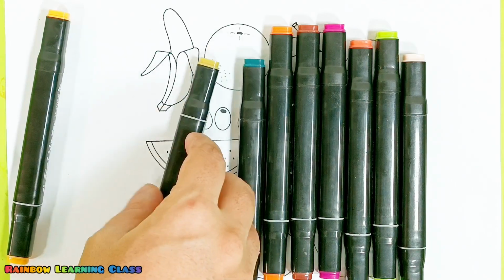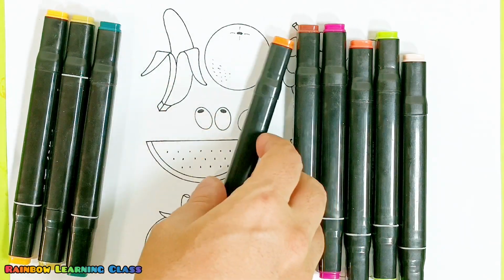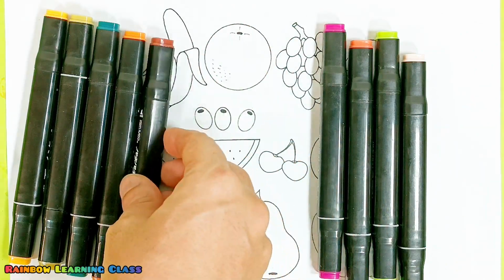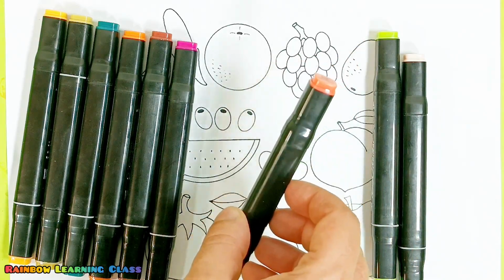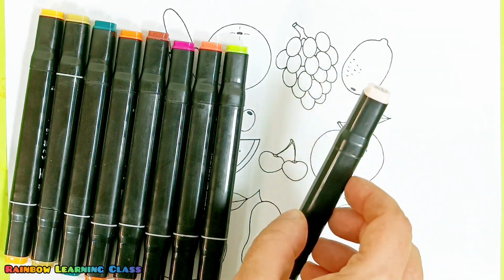Yellow color, green color, dark green color, orange color, brown color, purple color, red color, light green color, light pink color.